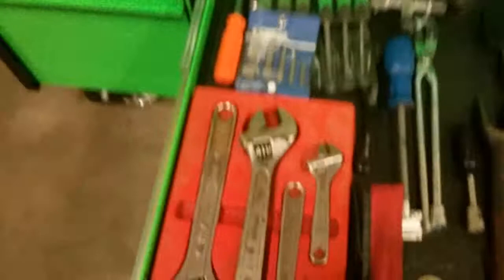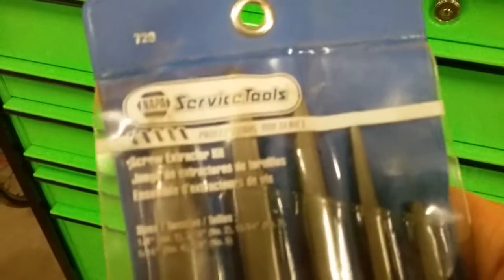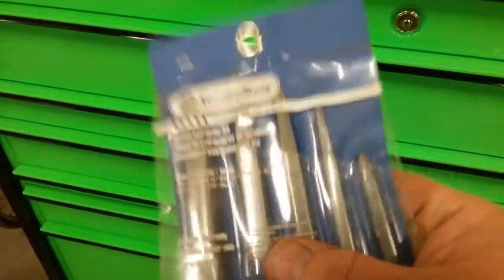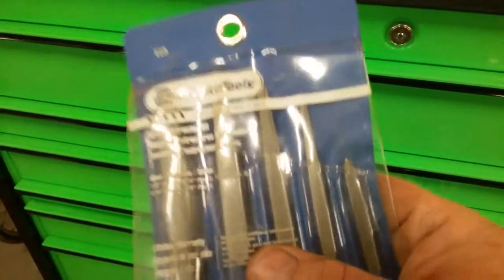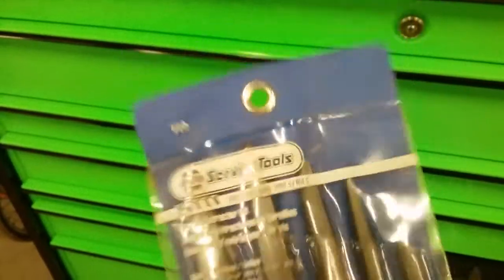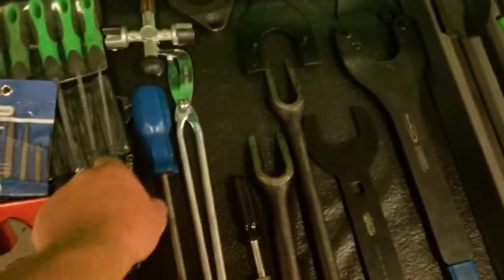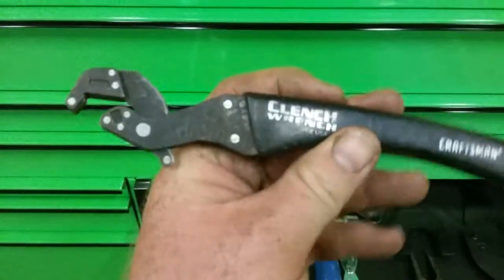All right, and I got my Crescent wrenches. Yes, I know I'm missing one. It's at work. You know, these from Napa, I'll put these up against Snap-on any day. What I like about them is I like the square ones. I broke one last week. I need to replace it. But these screw extractors, lifetime guarantee, and they were 1/5 the price of Snap-on. I think they were 20 bucks. Snap-on's probably 100 bucks.